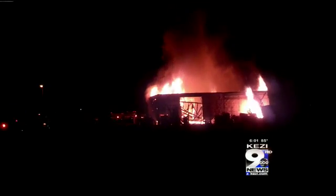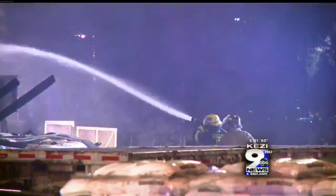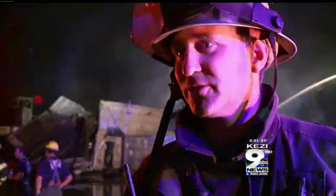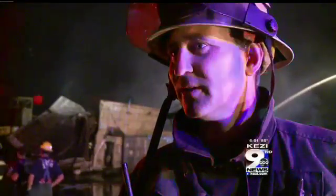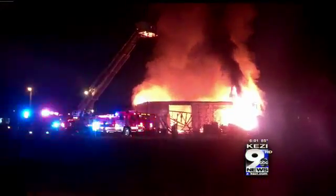Fire crews started arriving on scene and quickly realized this building fire at the Rexius packaging plant wasn't going to be easy. The fire was a big fire. We were able to get some ladder trucks in the air, put water down from the air, and got hand lines down the ground. And crews worked hard to knock the fire down.